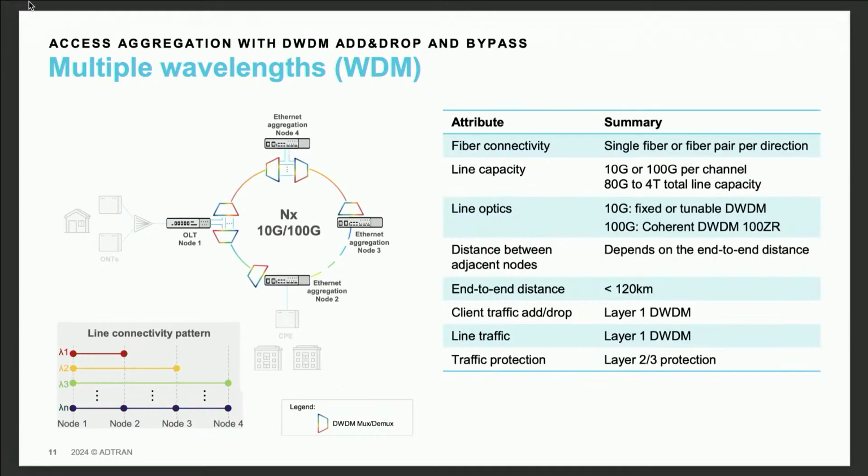Then what makes WDM a bit better is you can do add, drop and bypass. So it's not just typical next neighbor traffic where you have to go optical, electrical, optical again. You can bypass a node completely. So in this case, at node 1, we bypass, and we take the traffic from node 2 to node 3 directly. In a lot of cases, as your bandwidth demands grow, you want to hand off your traffic as quickly as possible, right?